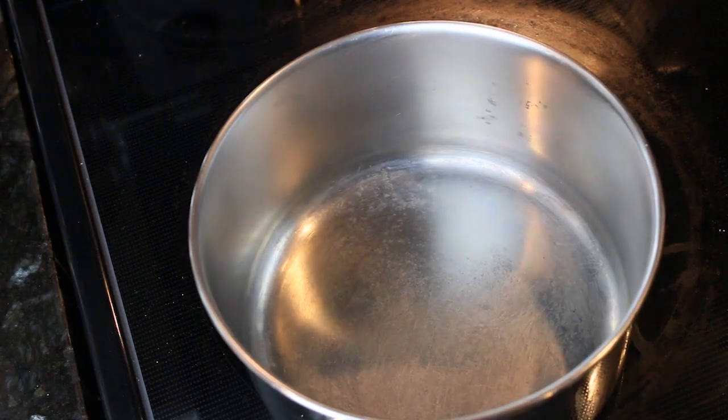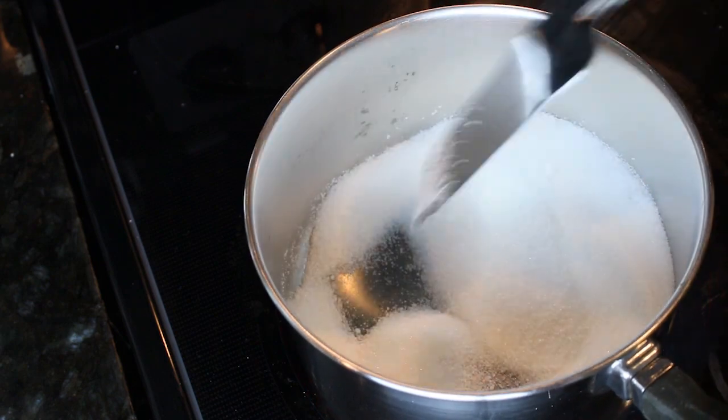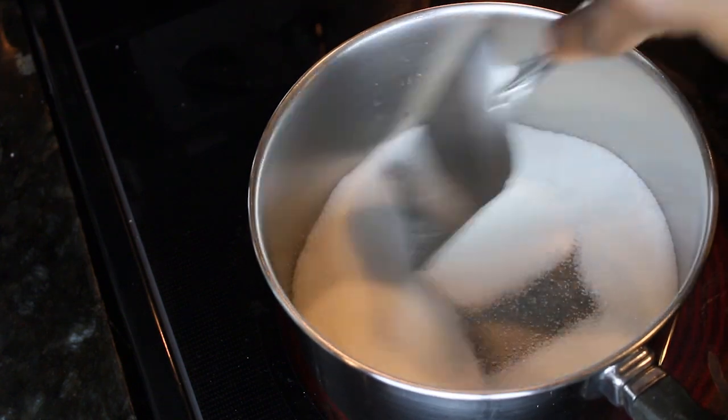And I'm just adding sugar here. All the measurements are always going to be down below. So all I'm doing is just heating up this sugar, and you want the sugar to sit. As you let it sit on a very high heat, you will notice that it will start to clump together. That means that it's melting.